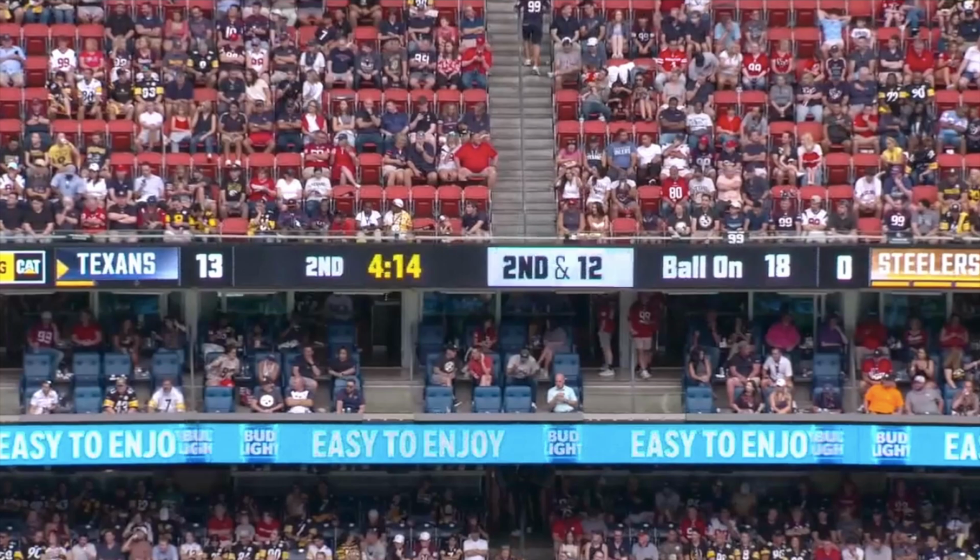Today, I got the chance to comb through the Steelers' defensive performance against the Texans. Definitely an ugly one. I do think that the Texans were very well coached. Bobby Slowik put together a great game plan. C.J. Stroud was really precise throughout the day. So I don't want to take anything away from them, but I do have some concerns about what I saw from the Steelers, what they put on tape.